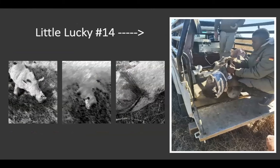Unfortunately, 1 week after the incident, the cow died, and collar number 14 informed us through multiple red alarms. So fortunately, little lucky number 14 made it, along with one of the other calves from the other cows that was shot that day, and they were both relocated to different locations.